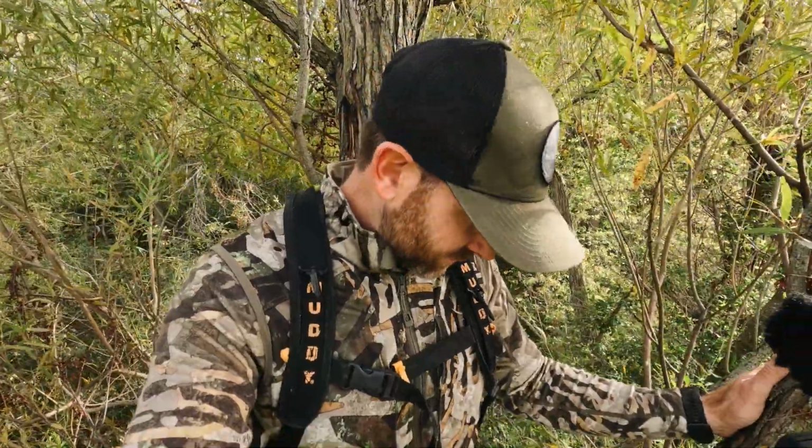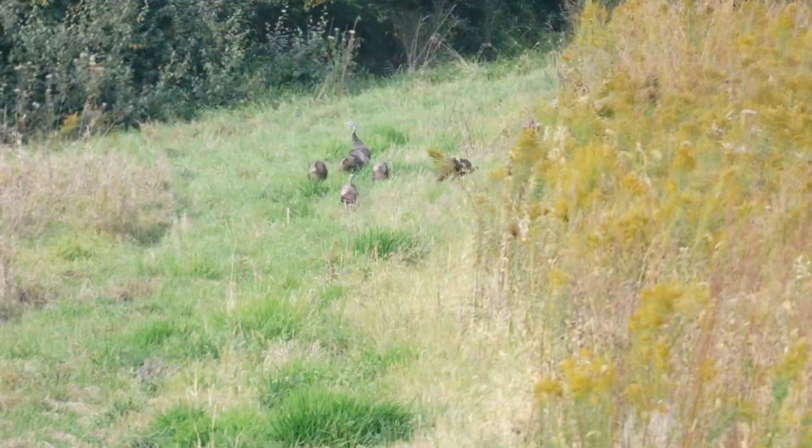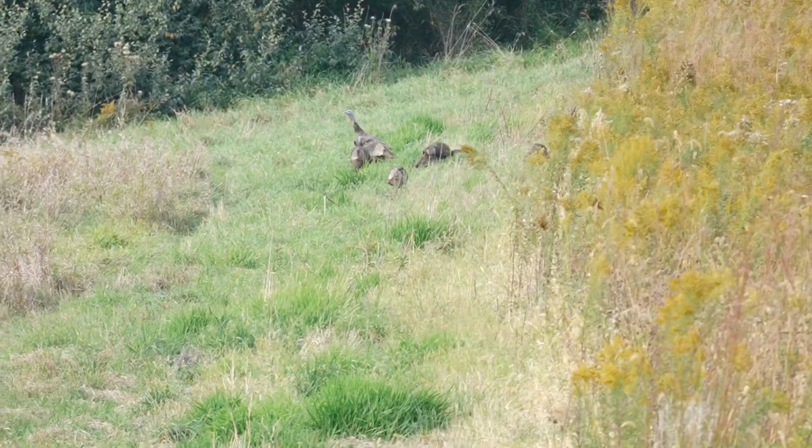I'm finally all set up here. Kind of an awkward tree to hang in, but it's the only huntable tree here that gets me close to this waterway, out in the middle of this CRP. It's a cool spot though.